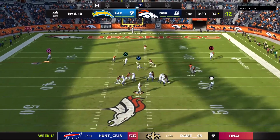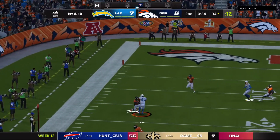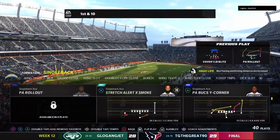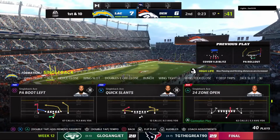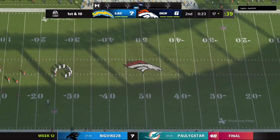Back to throw here, Herbert. Looking left side, and he's got a man. That's Cook. And inside the 20 before he's brought down. The Chargers going to signal for the first of their timeouts, as the stoppage will come with 23 seconds to go till halftime.